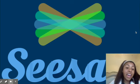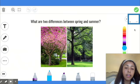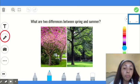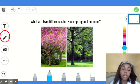All right, team, I have a Seesaw challenge for you. So after watching this video, head back to Seesaw. And on Seesaw, I want you to press the microphone and I want you to record the answer to this question. The question says, what are 2 differences between spring and summer? So you're gonna press that microphone and you're gonna describe 2 differences between spring and summer.